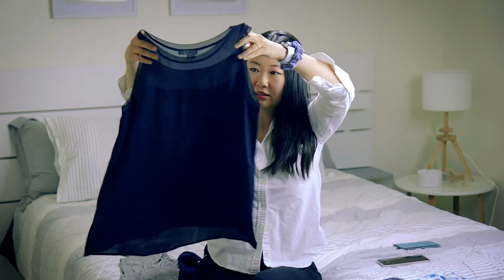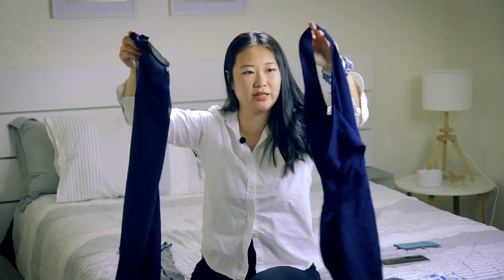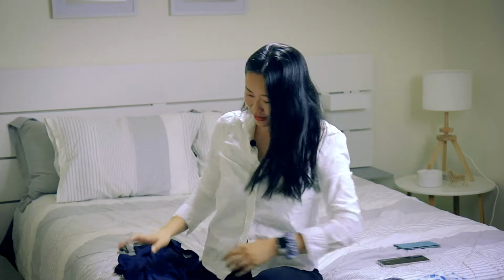I got these tanks to pair with cardigans that I ordered, and I will show you. And I just realized that I ordered 2 tanks. One is linen and one is silk. Okay, so that was by Vince.